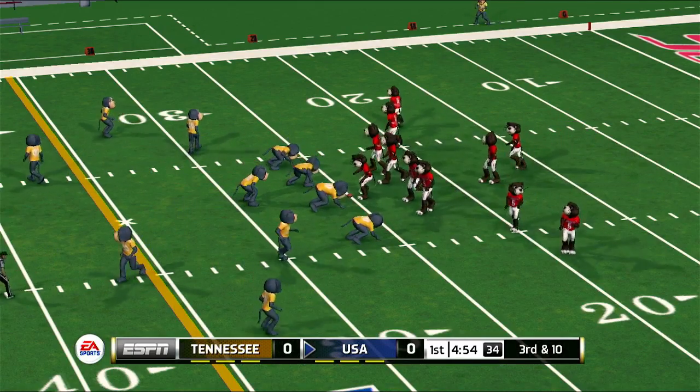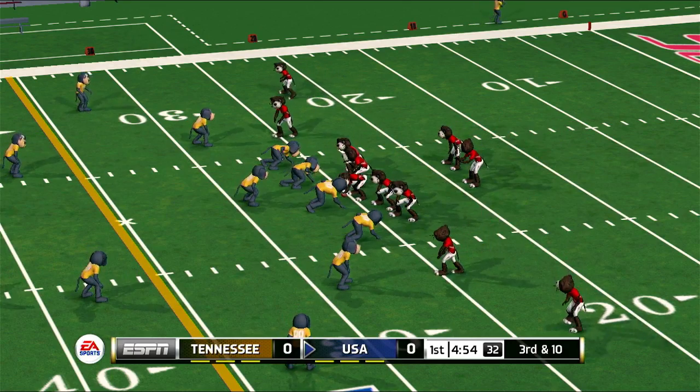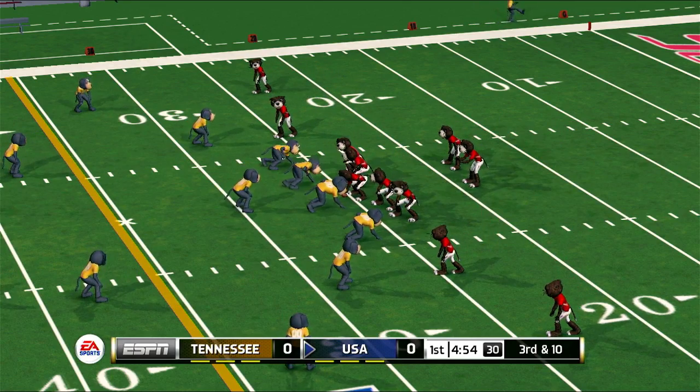Got it. Hey, check mic 45, check mic 45. Let's go! Green 19!